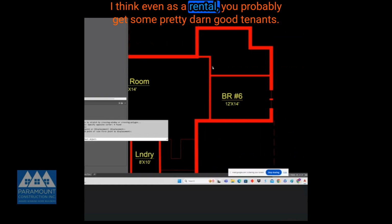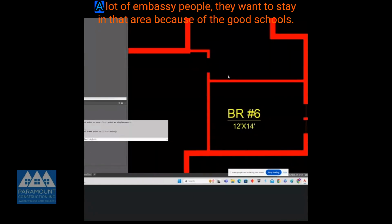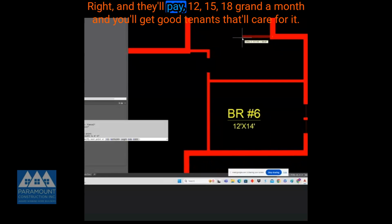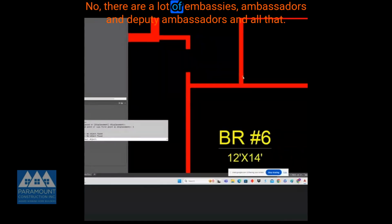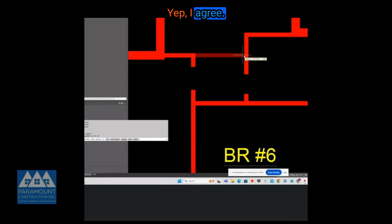I think even as a rental, you'd probably get some pretty darn good tenants. A lot of embassy people want to stay in that area because of the good schools. And if they're paying 12, 15, 18 grand a month, you'll get good tenants that'll care for it. There are a lot of embassies, the ambassadors and the deputy ambassadors and all that. They're in our area right now. I agree. So that's the idea.